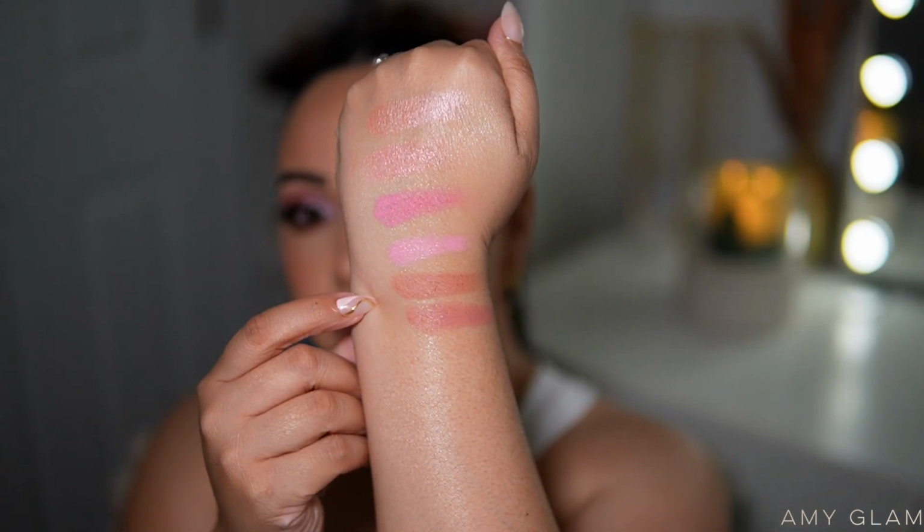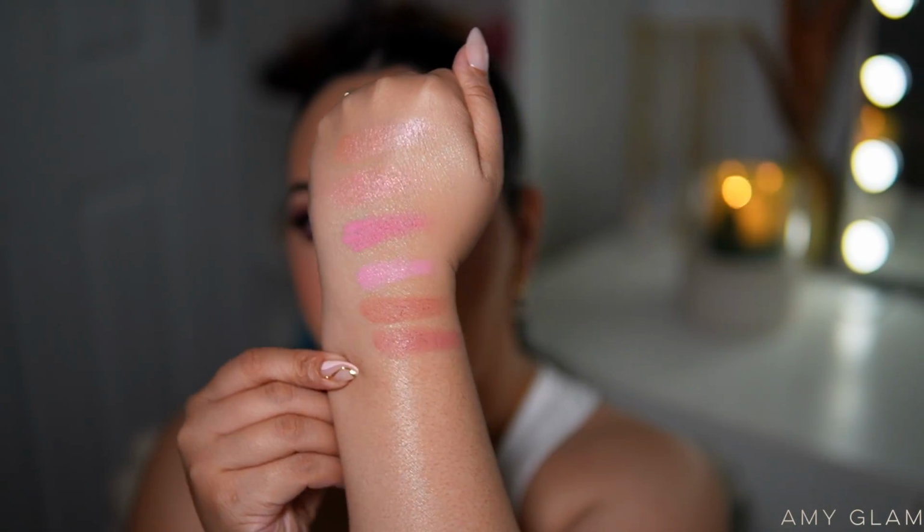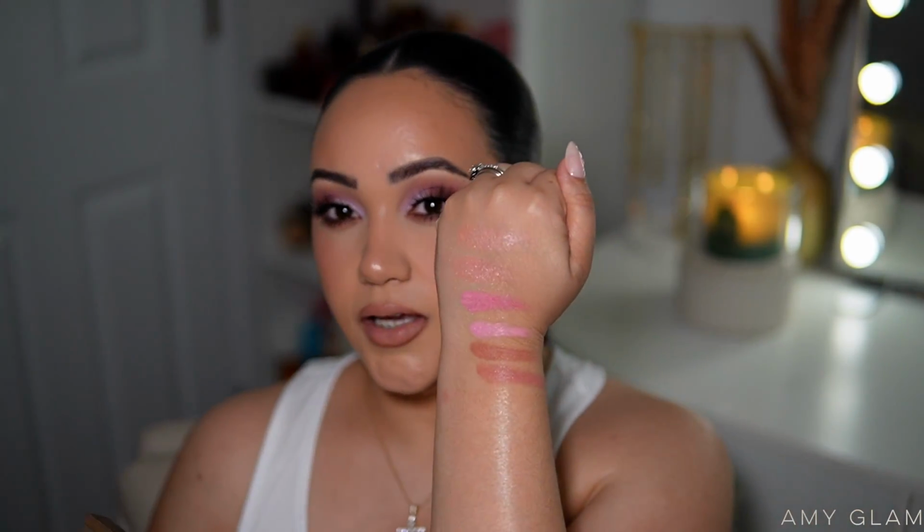Here we have Not Too Much, which is a beautiful everyday color. It's kind of peachy pink on the skin. Gorgeous. Here is the powder, here is the cream, and it just makes your skin look really, really healthy, dewy, luminous, and the shade is perfect for every day. You can wear it with like any look.